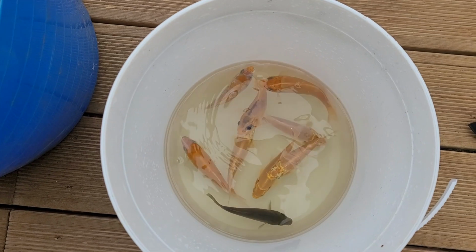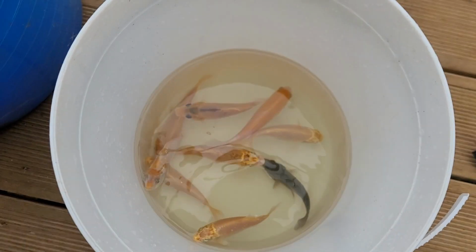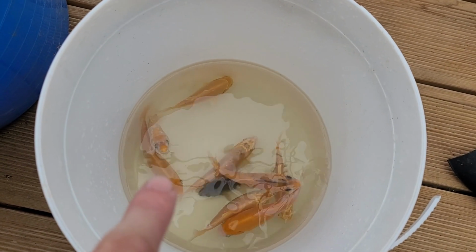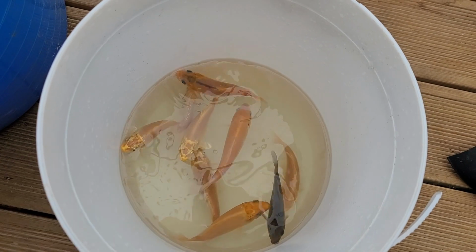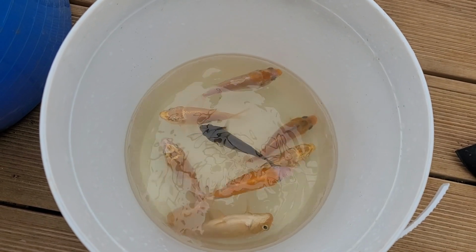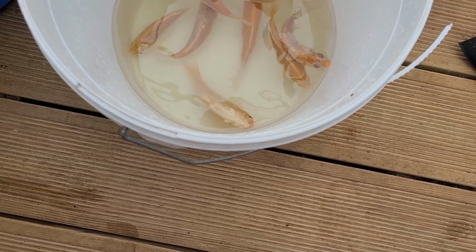I got some of the fry from it. So a bit of a variety in here. You got an Akamatsuba, got a few Kiyotsuri, Ochiba, Jin, not sure, might be a Jin Kohaku, get it in some sunlight, who knows. But yeah, gonna get, what's he doing? Oh dear.